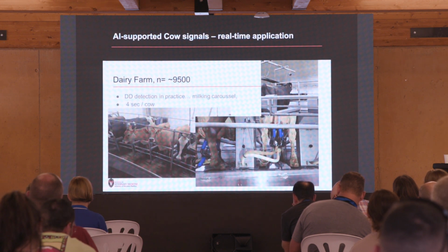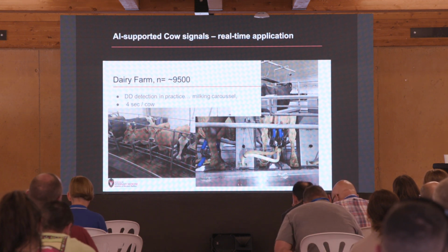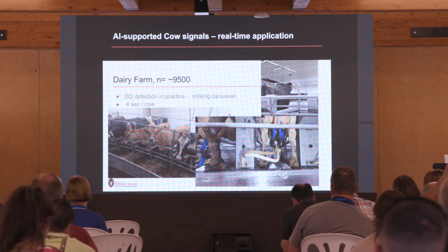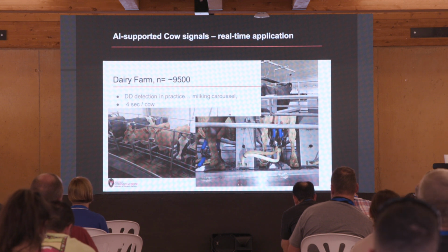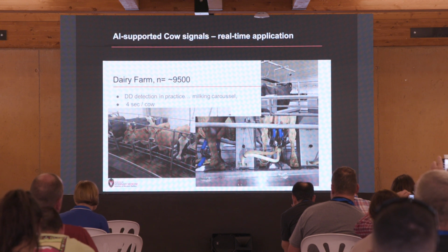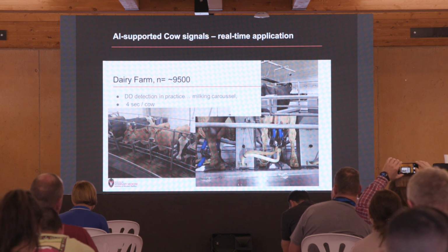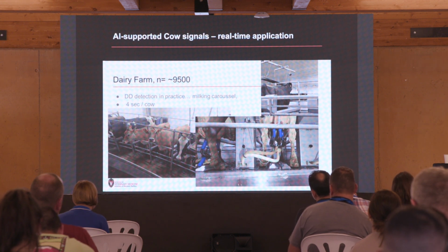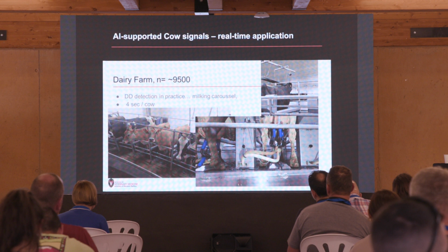And then on a dairy farm with about 9,500 cows that are milked in a milking carousel twice per day, we have installed, as you can see in the upper right-hand side corner, security cameras in the front to read the ear tags, and then in the back, as is symbolized in the lower right-hand side corner. These security cameras feed into a microcomputer and then generate those spreadsheets that can be used to generate treatment lists. It's not quite optimal yet, but it's working in real time because these cows actually move very fast on the carousel. We have 4 seconds per cow to make the detection.